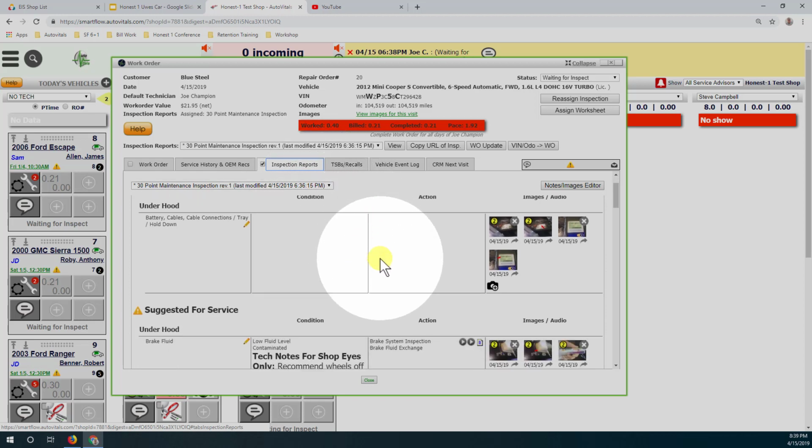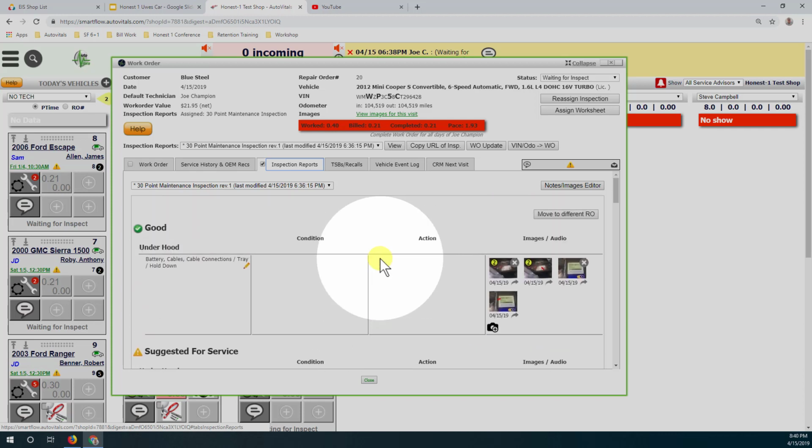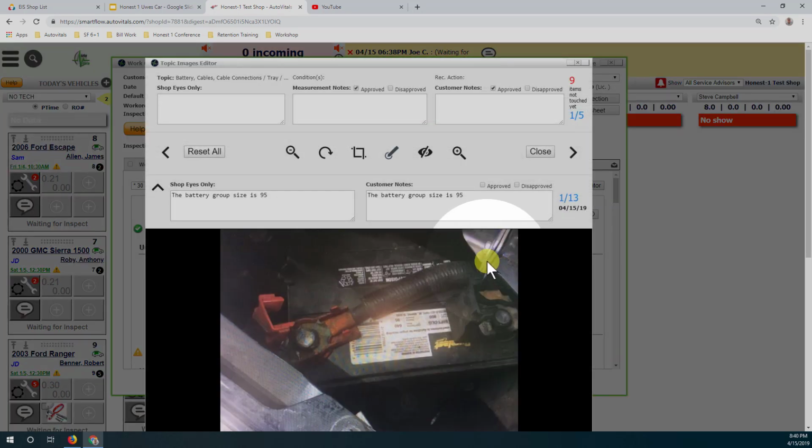I'm going to come down and look at the different pictures that are here. I'm going to left click. And in this case, I can see that this is information about it. The technician has actually not marked it failed. So what I'm going to do is decide based on this picture and the next one, which one I'm going to use.